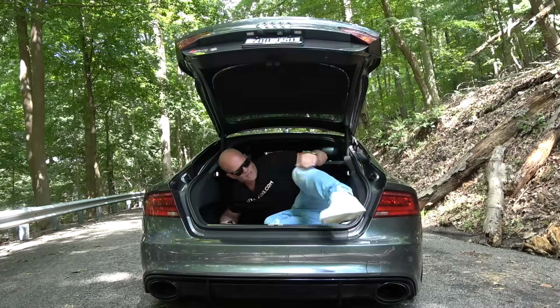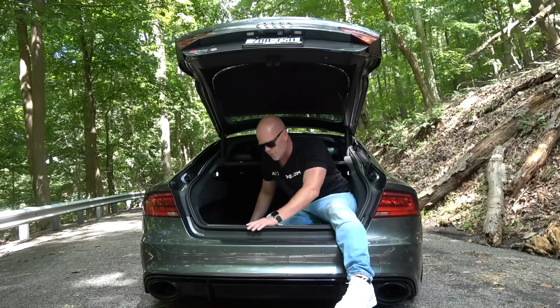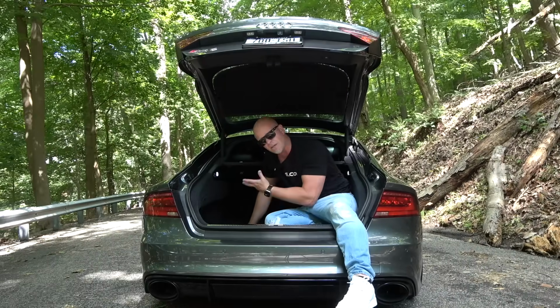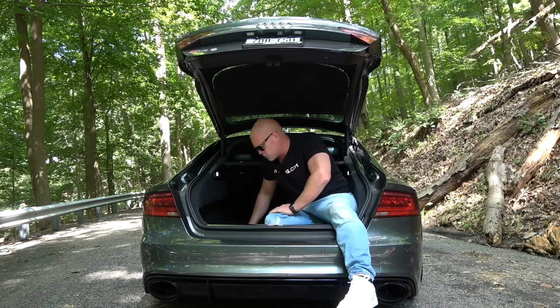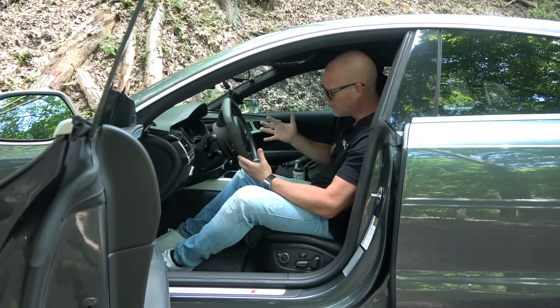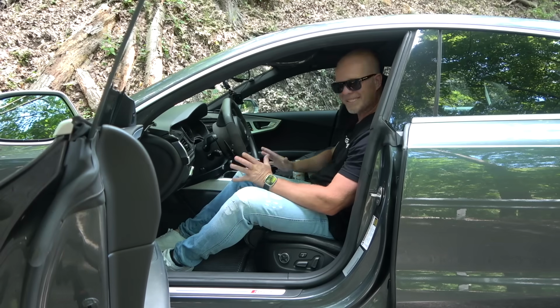Like I said earlier in the video, this car checks pretty much every box. It has a lot of power, it has all the luxury, and it has a lot of room. Even in the trunk, even though it is a hatchback, you can fit a 6'2" bald Swedish guy. Not that you should, but you can also fit a lot of golf clubs. Now it goes without saying that there's plenty of room from the driver's position as well. A lot of headroom. Again, I'm 6'2".